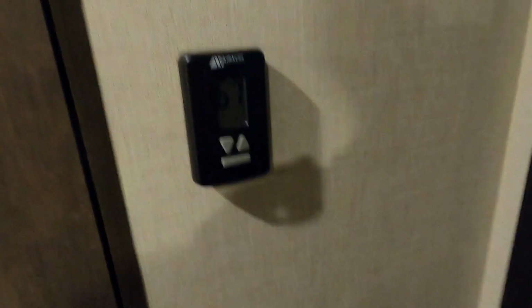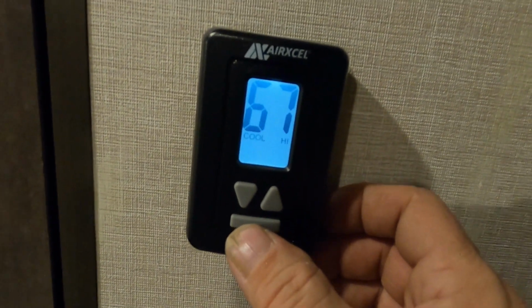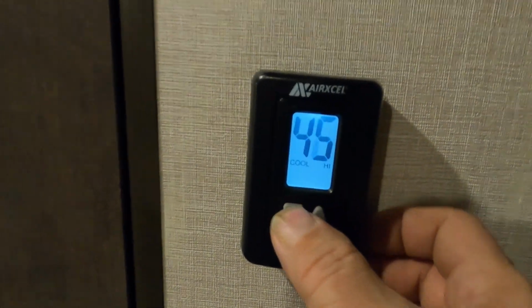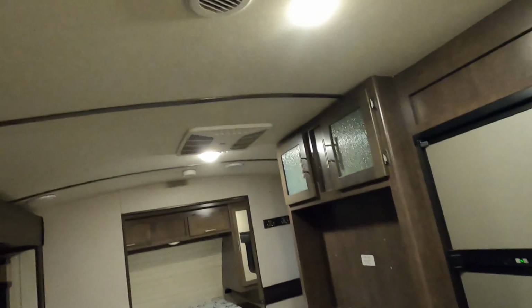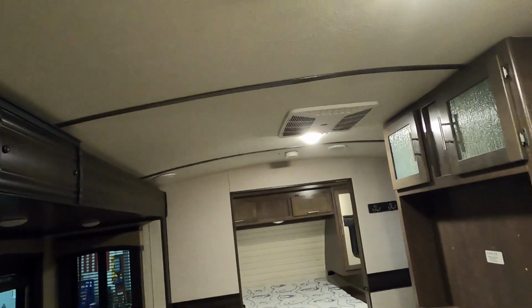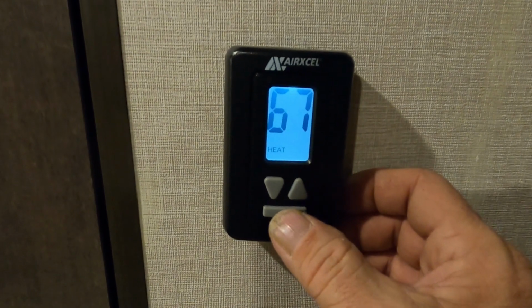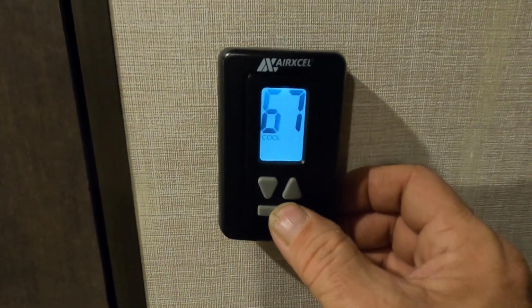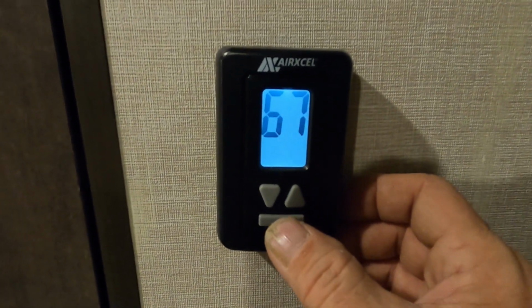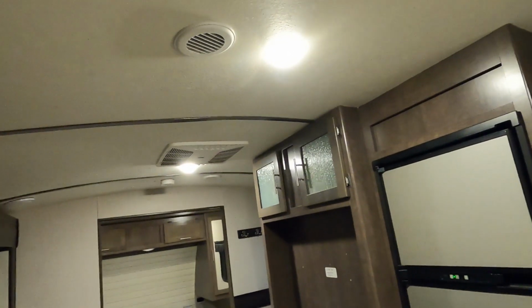Behind your door, your thermostat. Go ahead and turn on the air. The AC cranking up. Yeah, we'll shut the AC off. Circle all the way back around to off. It usually shuts off rather quickly.